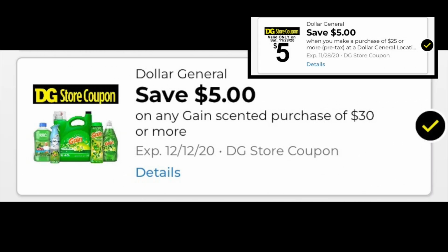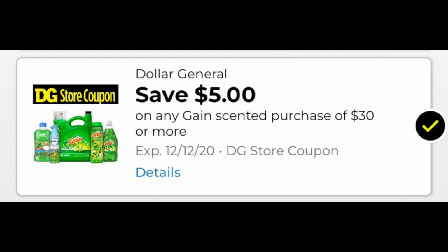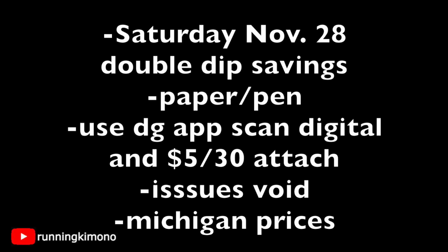So we're going to jog through the best use of the $5 off of $30 Gain coupon along with the $5 off of $25 over at the Dollar General this week. If I could recommend going on Saturday the 28th, that's when you'll have the biggest amount of savings. If you want to go any day before that, it'll be an extra $5. But Saturday is when that big double dip happens.